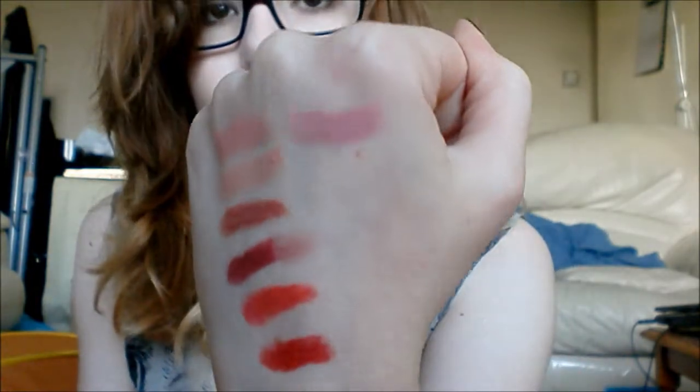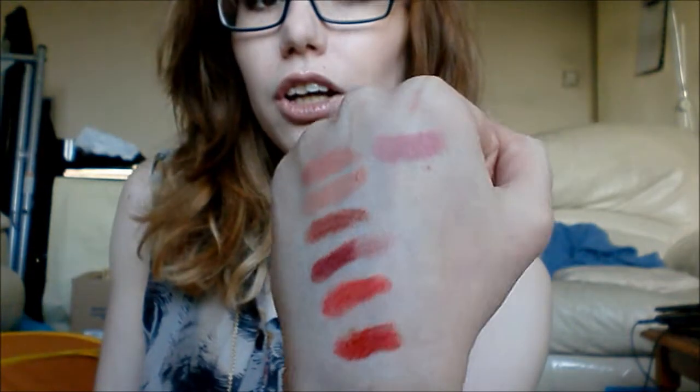This is just a really nice blue toned pink. It makes your teeth look a bit brighter, makes your face brighter. It's just so pretty. And again, I think this would look really nice on different skin tones. When you're pale like me, it's nice, it's subtle. If you're darker, it'd be like a loud-mouth kind of pink. But either way, it's gorgeous.